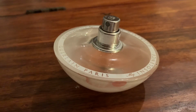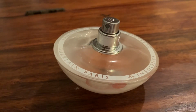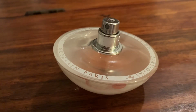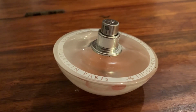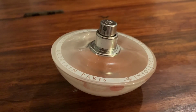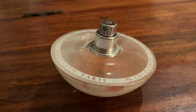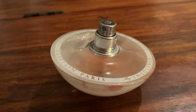The only problem you might have is the performance, or it's maybe too innocent or too mainstream for your tastes if you are into niche. I'm really into niche. I don't own many designers at all, but this is just something that, to me, because of my love of almond, and I do love musky and light fragrances, this really does work for me.